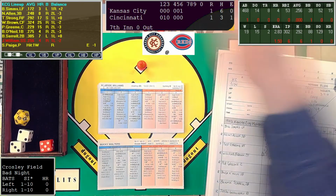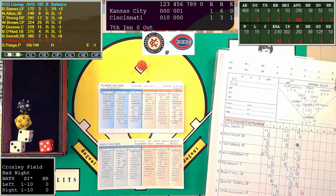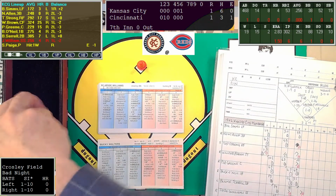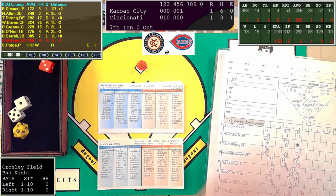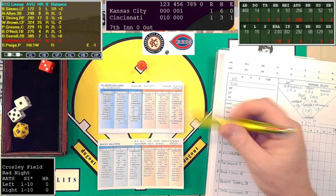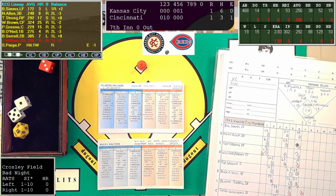Hey, I caught it that time. There may be hope. Got a 3 on the black die there. Nothing going on. That's a 3-6, and that's going to be a single to left field. Oh, boy. So he was being held, so that means he drops 1 to 15. McCormick's arm is 0. There's not 2 out, so as I understand it, that's 1 to 15.